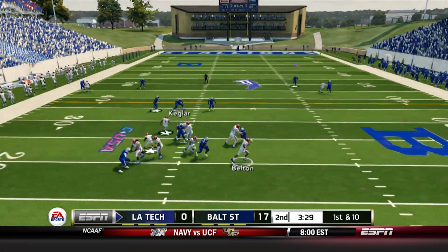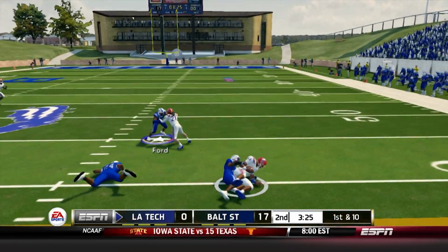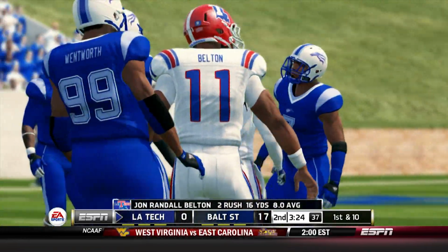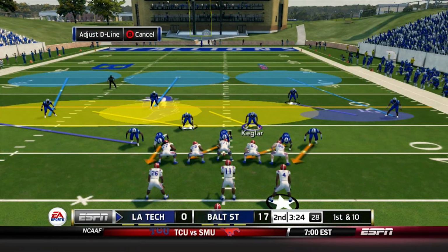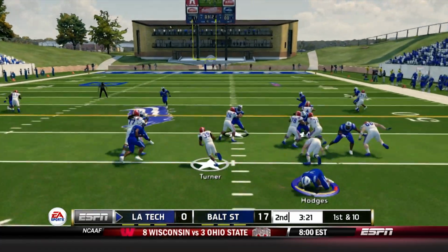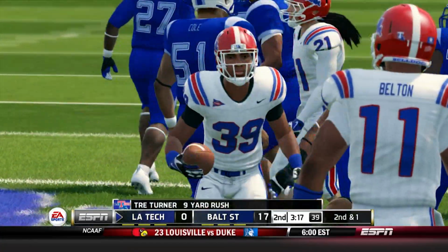Belton on the play fake. He's going to scramble. He has space, plenty of space, and he's finally brought down at about the 40-41 yard line. 12-yard gain and the first down. And Belton still in the full house pistol. Hands it off to Turner up the middle. And Turner gets about 9 yards on the play.